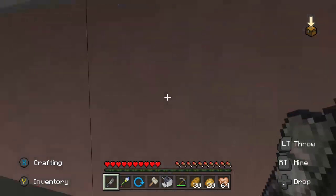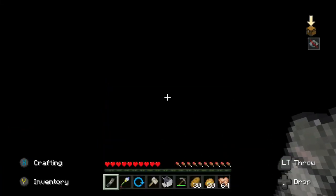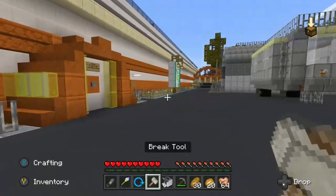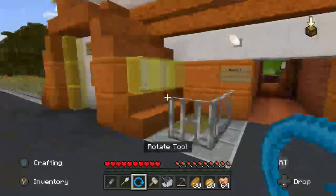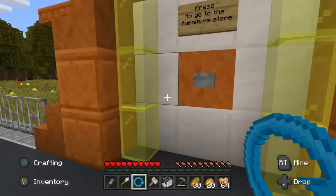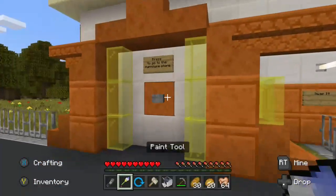What the fuck? Wait, what? Where am I? Wait. Did I just spawn back here? Wait, hold on. What? So that's what the phone does. So this copies, this breaks the furniture so I can pick it up. And this right here turns it to the way where I want it. This changes the color to it, and this brings me back wherever this brought me.